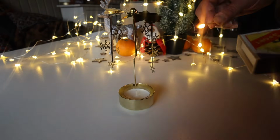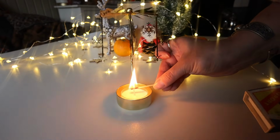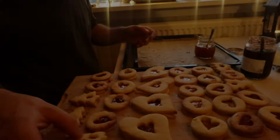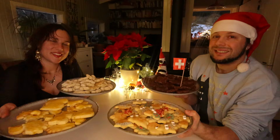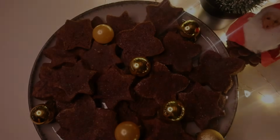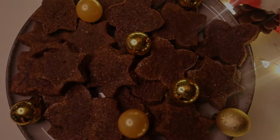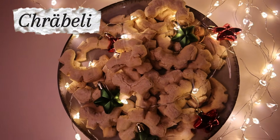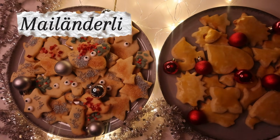And since it's December, there's no better time to light a few candles, get cozy near the fireplace, and bake some cookies. Sammi and I are both from Switzerland, and we moved to Iceland a few years ago. So today we would love to share 3 of our favorite Swiss Christmas cookies with you. Brunsli, a rich, chewy cookie made with almonds and dark chocolate. Chräbeli, a crunchy, fragrant cookie flavored with anise. And Mailänderli, a soft, buttery cookie with a hint of lemon.